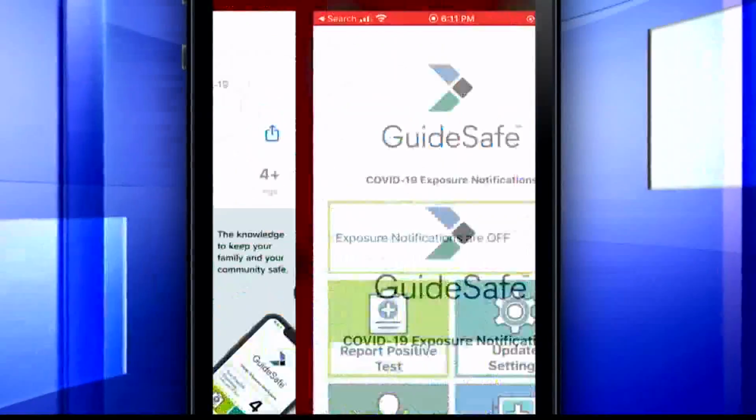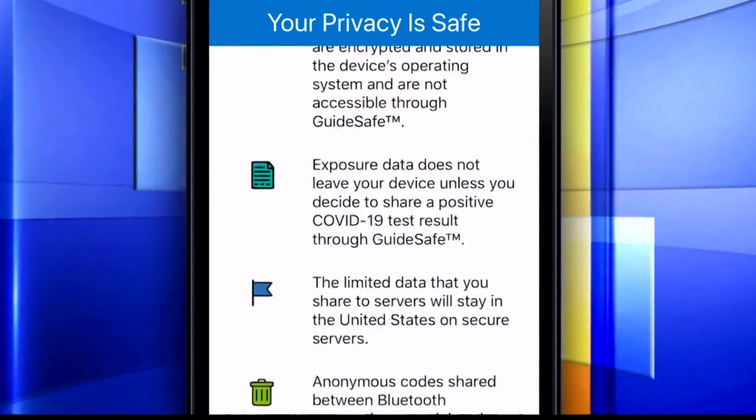After agreeing to the terms and deciding whether or not to enable notifications, you're good to go. The app allows you to anonymously report your COVID-19 test results and anonymously alert other people if you think you've been exposed. It is a win when we have a case identified, and it is a win when we have the ability to notify those persons.